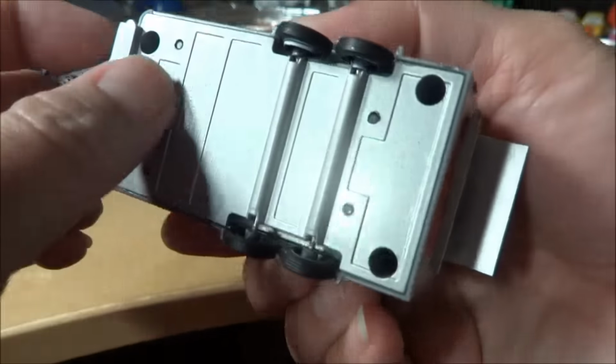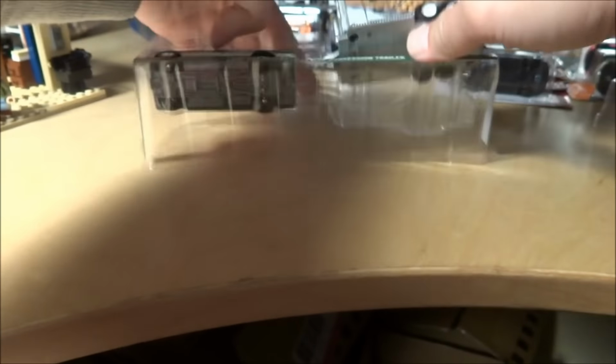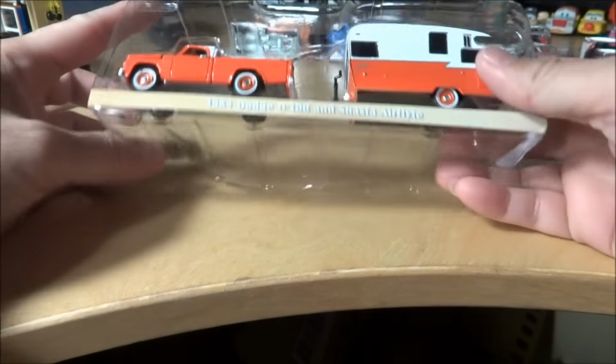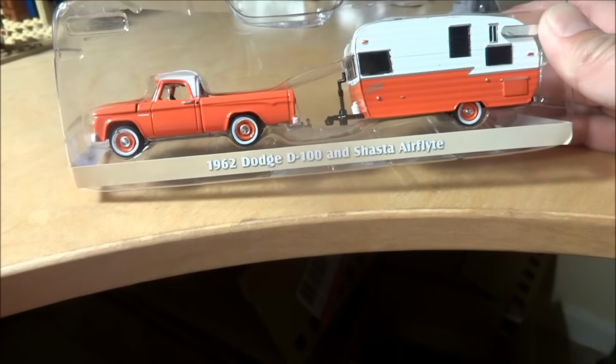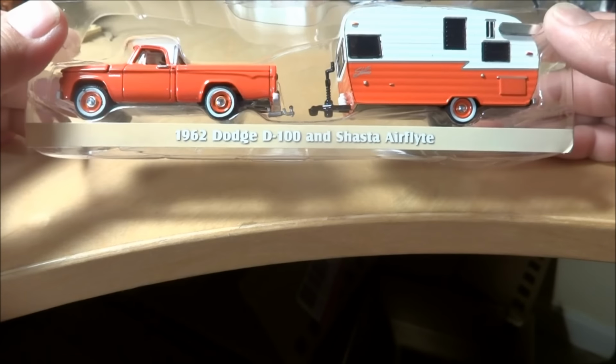I think on this one the base is metal, but the top and the side is all plastic. Okay. The next piece here is this piece here. This is the 62. This is the 62 Dodge D100 and the Shasta Airflight.